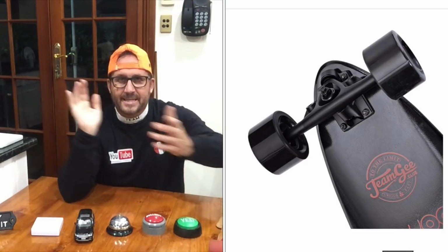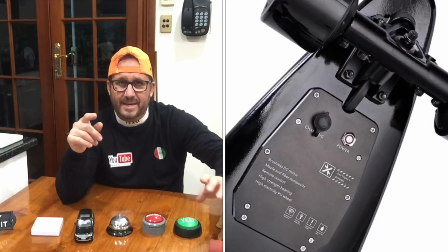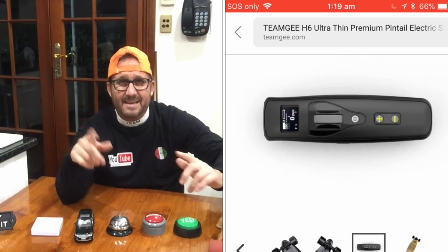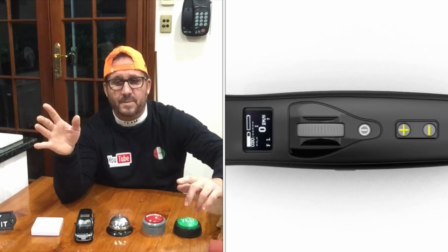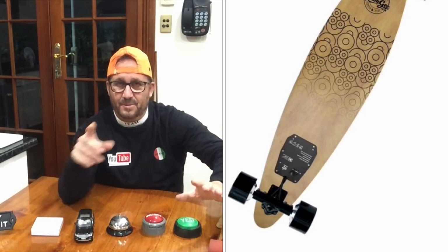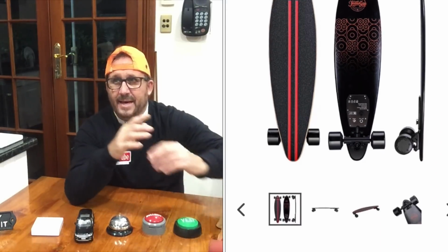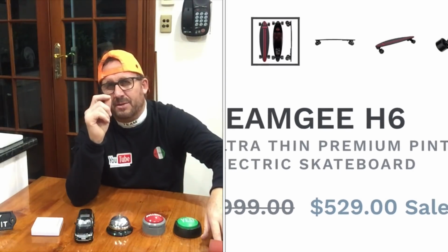Okay, range 10 miles or 16 kilometers. Hill climb is 15 to 20%, so it's not super powerful. They're 350 watt times 2 motors, the same motors I think as the Meepo and the WowGo, but not the Virl. The Virl are 500 watt, much more powerful. Okay, you're looking at IP55. This is probably one of the best waterproofing of any electric skateboard I've seen so far. It looks like a surfboard and it's waterproof like a surfboard. Incredible. You've got a 16.2 watt hour battery, 36 volt, 450 milliamp, so there's a lot of batteries in that deck.